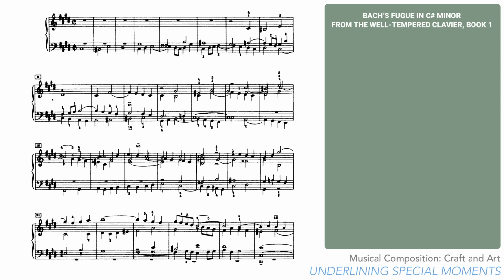Now let's look at a very different example, Bach's Fugue in C-sharp minor from the Well-Tempered Clavier, Book 1.